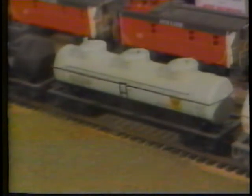Another type of container car is this car. Probably fairly familiar to you. This is a tank car. In this case, a chemical tank car. This one happens to be carrying liquid chlorine. As opposed to a chemical tank car, you might have an oil tank car. In this case, carrying oil or oil products. Notice the different type of dome structure as compared to our previous car.